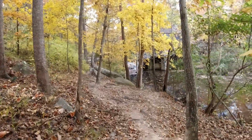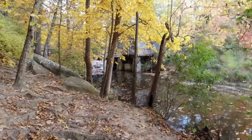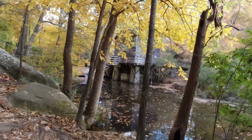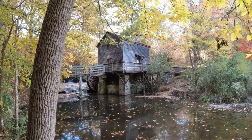We're walking up on the Stone Mountain grist mill. I don't know if it was just the time of the year or because of the production in the area, but it was also closed, so we couldn't go inside, and it was not running. But just a beautiful area. Lots of stuff to look at.